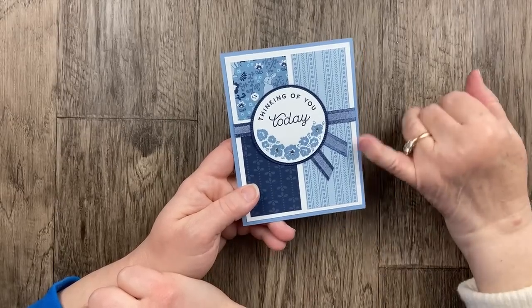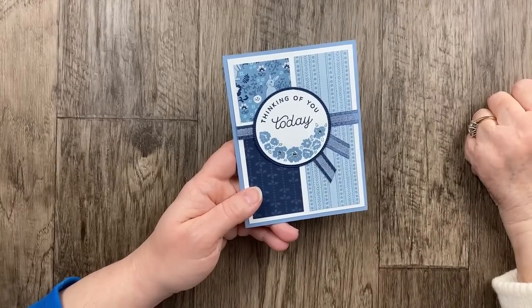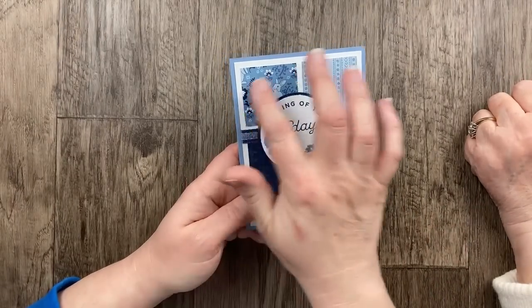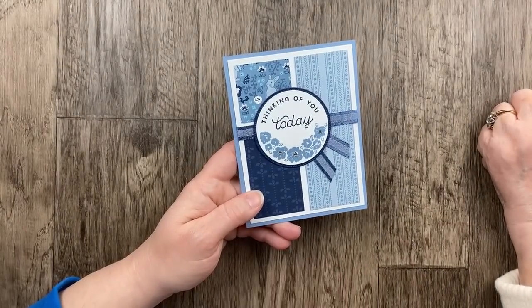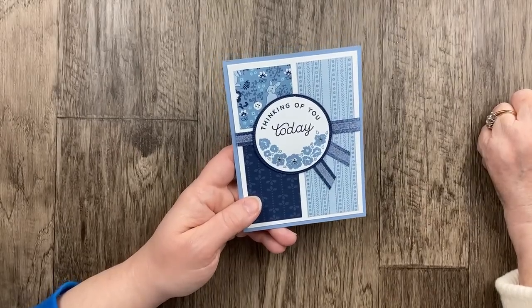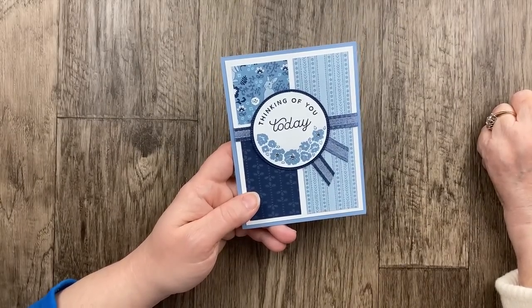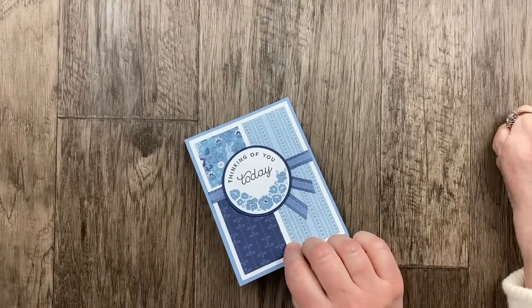I love how she did the ribbon. Yes, I like it because it's flat and it doesn't have any bulk to it. Yeah. And great color blocking here with the designer paper pieces. I think you could just do that with any designer paper. Yes, and have a great card, any theme, any occasion, any designer paper.